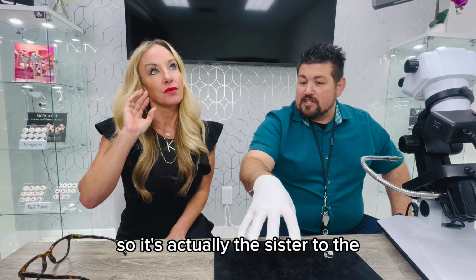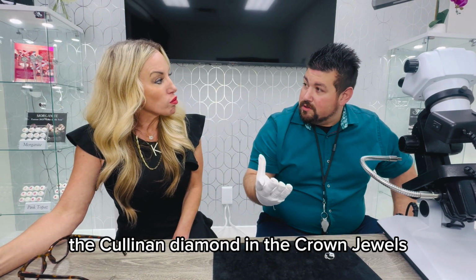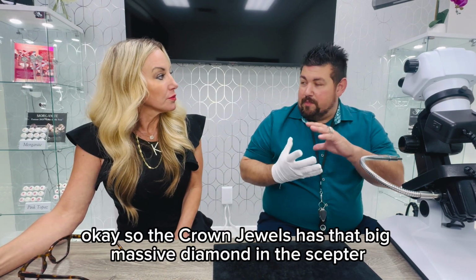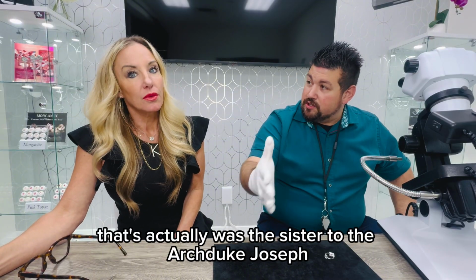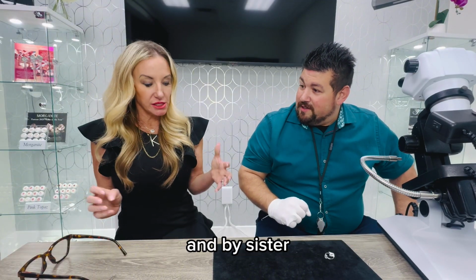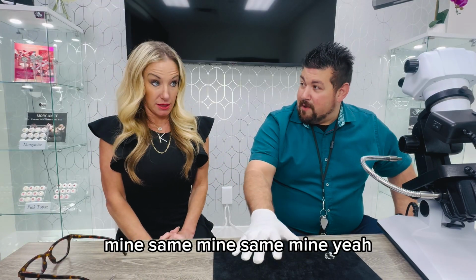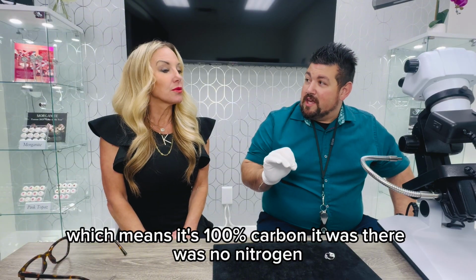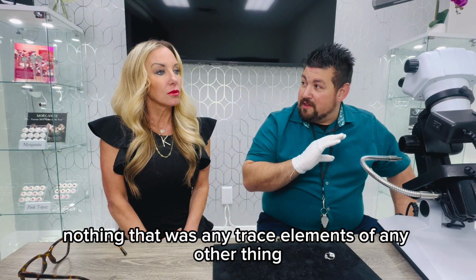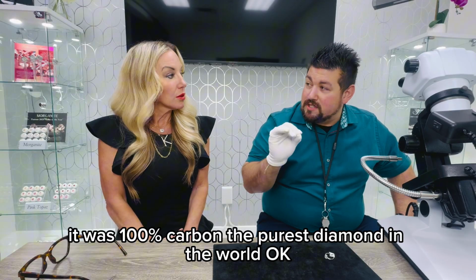It's actually the sister to the Cullinan diamond in the crown jewels. The crown jewels has that big, massive diamond in the scepter. That was the sister to the Archduke Joseph. And by sister, does that mean cut from the same rough, from the same mine? Same mine, yeah. It's type 2A, which means it's 100% carbon. There was no nitrogen, no trace elements of anything else. It was the purest diamond in the world.